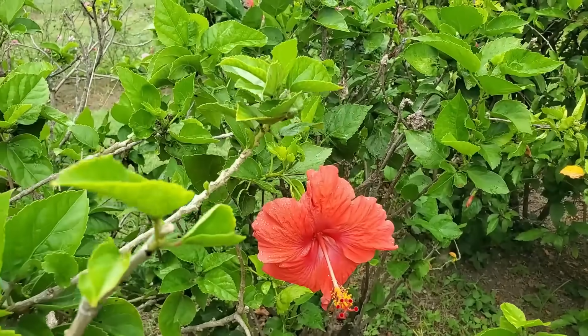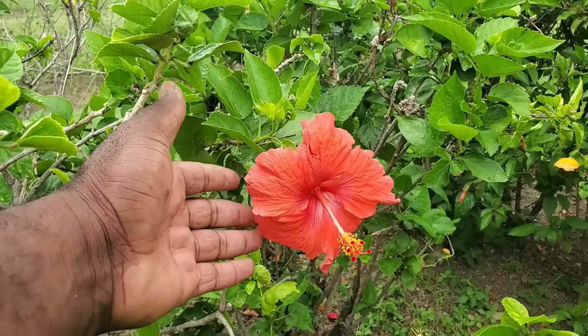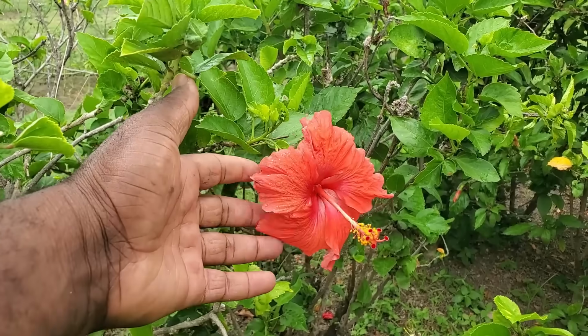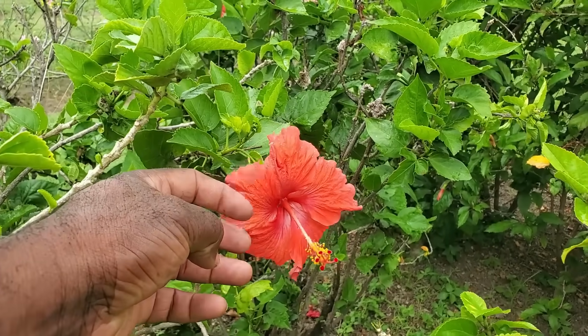The hibiscus flower is one of those flowers that is always referenced in your human and social biology book, when they're dissecting and showing you different parts of the plant. The hibiscus flower is what is often used.